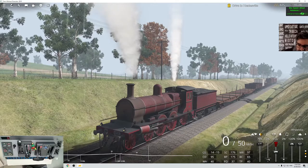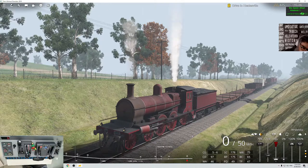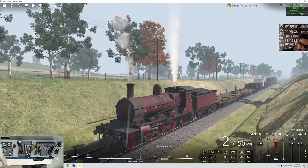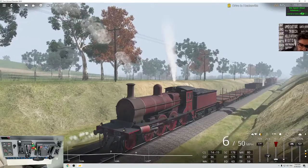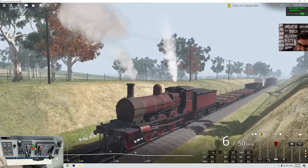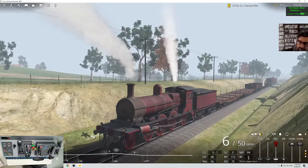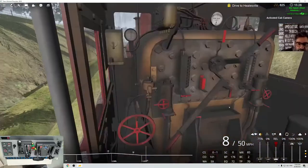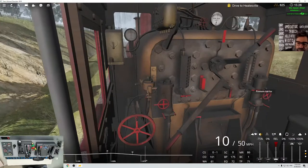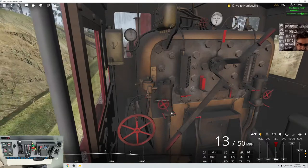All right, let's try and get some steam up. Steam chest's got lots of pressure. Oh, I might have to roll back down the hill and try again. Kind of think that's what we'll do. I'll roll back down until the gradient eases off a little bit, and then we'll give it another crack. Let's get back into the cab. Let's drop the driver's injector off. Come on.